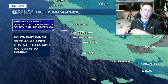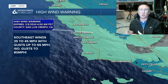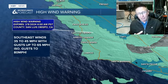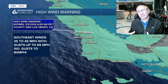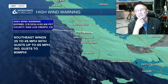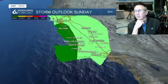The high wind watch was changed to a warning just because we got inside the 24-hour window. A warning means the activity is either happening or imminent. In this case, it is imminent. 35 to 45, gusting to 65, isolated gusts to 80, as we talked about before.